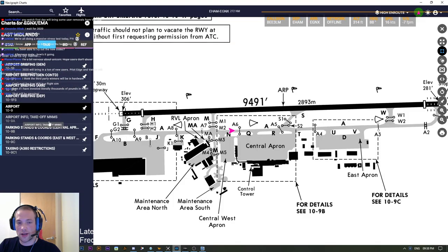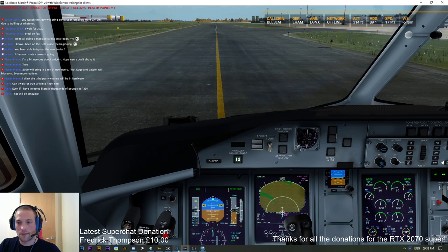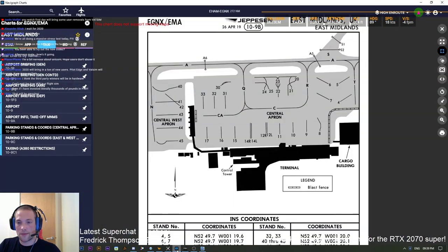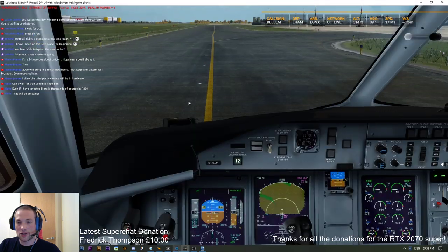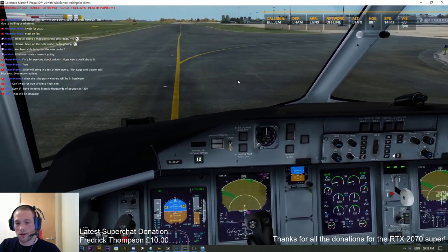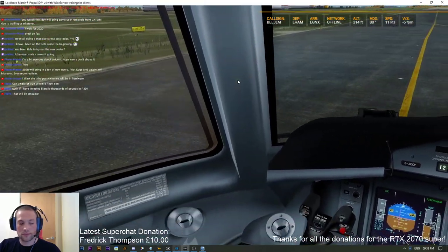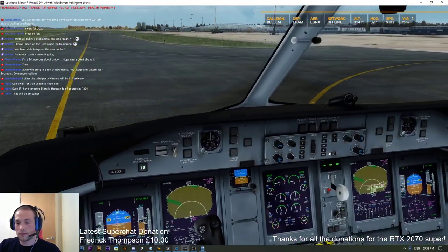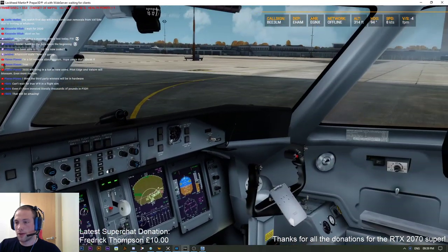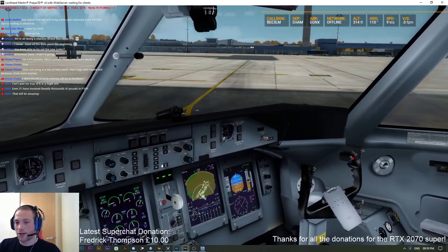That's what I wanted. Okay, on to stand coordinates. Let's not get carried away now. Quebec, and it's actually just ahead of Quebec. We'll catch up with chat in just a second. I'll pull onto stand and then catch up with chat.